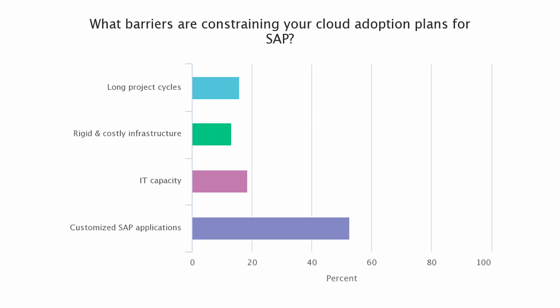The other areas were all three pretty equal. So IT capacity is a concern. Any type of change in an infrastructure obviously requires significant IT assistance. The long project cycles, the logistics around buying the hardware, waiting for it to arrive, and integrating that is always a constraint.